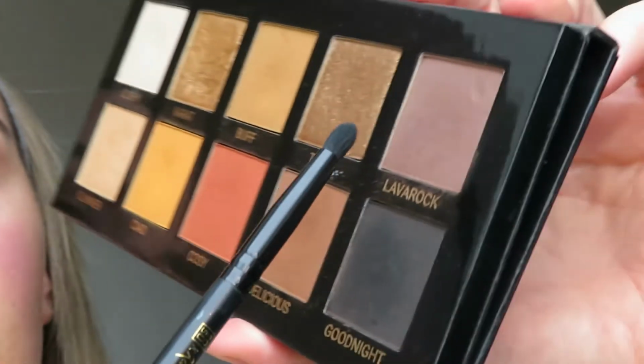Okay, so now I'm going to go in with a bullet brush. I'm using the SK04 Sosu by Kaylee brush and I'm going to go back in with the shade LAVAROCK and I'm just going to buff in the shade LAVAROCK and Goodnight together.